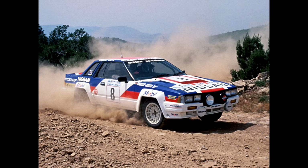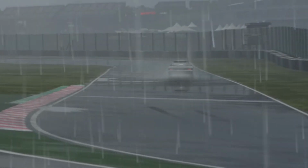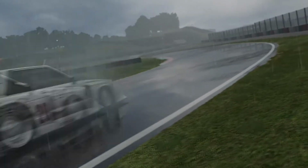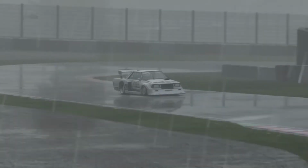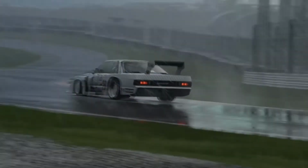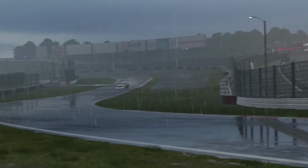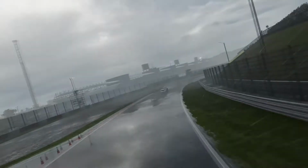But it did have more success in FIA Group 5 Super Silhouette Racing. These things were stupid. They had as much power as Formula 1 cars, and they had comical bodywork, because you had to keep the roof, the hood, and the doors the same as the road car. Everything else can be modified, including the track width. Wider track with better handling, bigger tires. So they stuck massive body kits on it.